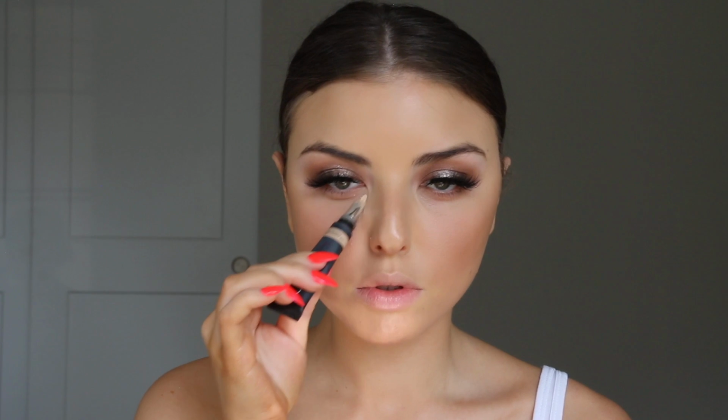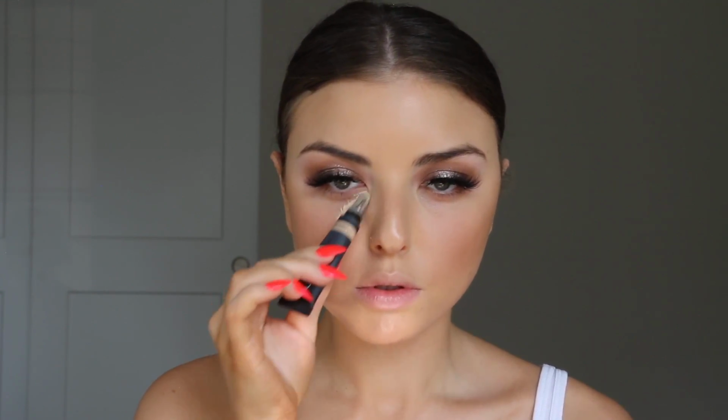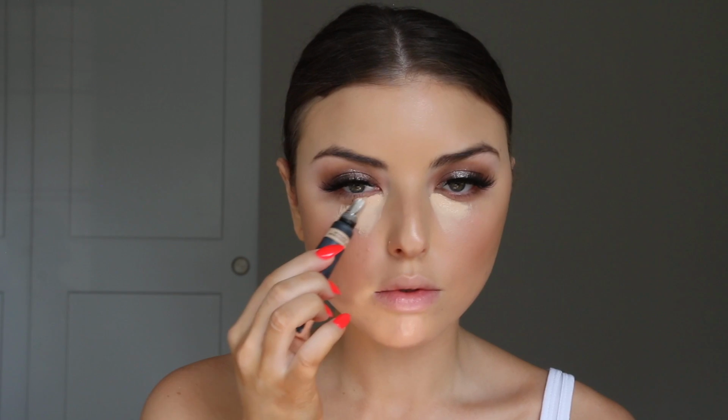And then underneath my eyes, I'm going in with the Huda Beauty Overachiever Concealer. This one is in the shade Sugar Biscuit, I believe. I forgot how good this concealer was. I didn't use it in a hot minute, but it is just so full coverage. It's bomb. And then I just showed you guys the powder that I want to use.